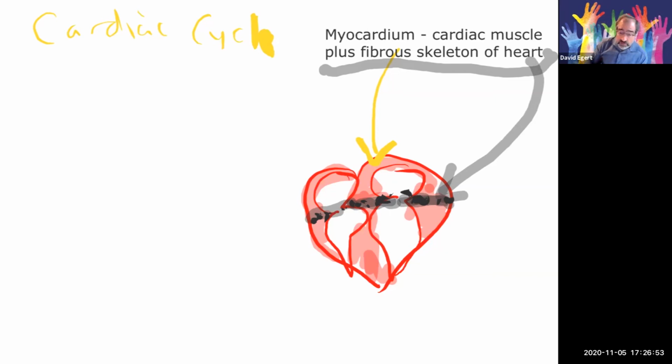The fibrous skeleton of the heart also electrically isolates the atria from the ventricles. And that's going to be critical when we get into the EKG in our lab today. So the fibrous skeleton of the heart is a physical strengthening, so it's structural integrity. Also important, it electrically isolates the atria from the ventricles.